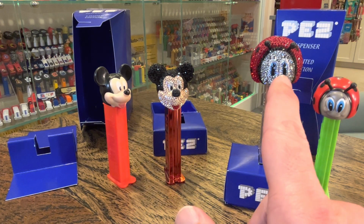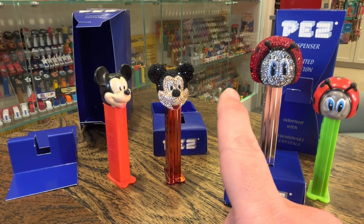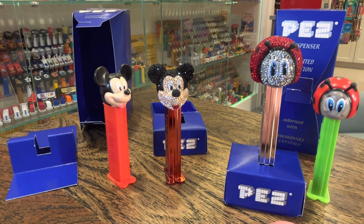These, by the way, are decently expensive if you're able to find them. I'd love to know, if you're willing to share, if you have one. I'd like to learn a little bit more about how you got yours.